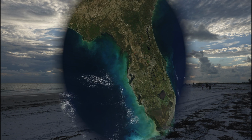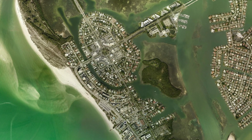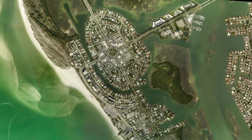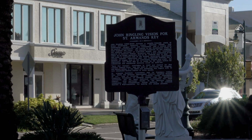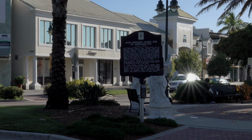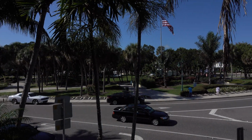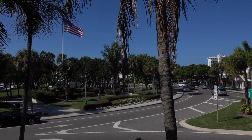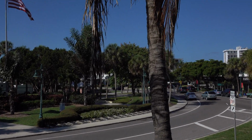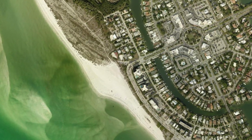Off the west coast of Florida in Sarasota Bay lies a jewel of an island. St. Armand's Key is a must-see destination for visitors to the Sarasota area. Many folks venture a couple of short blocks west from the circle to the sand and surf of Lido Beach.